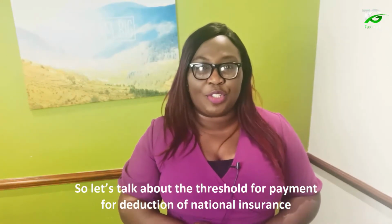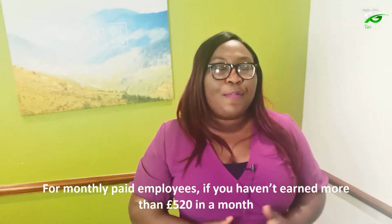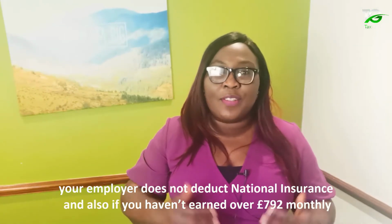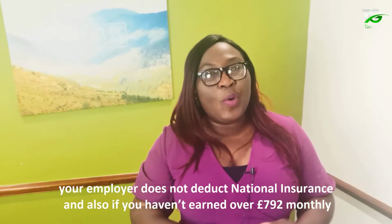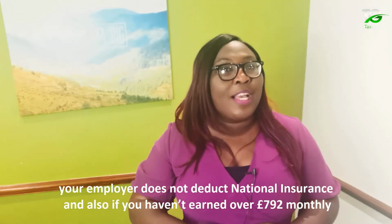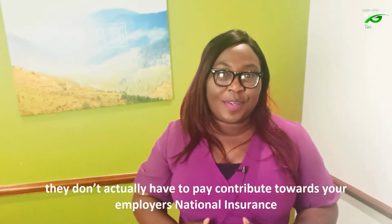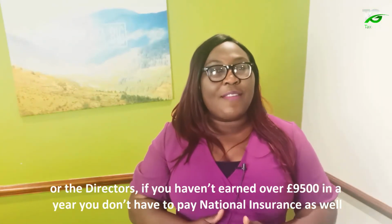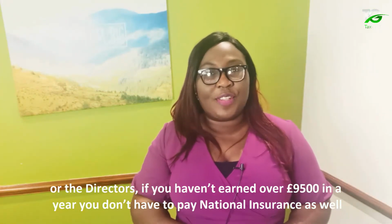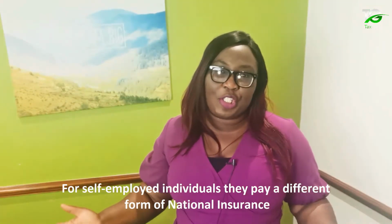So let's talk about the threshold for deduction of national insurance. For monthly paid employees, if you haven't earned more than £520 in a month, your employer does not deduct national insurance. And if you haven't earned over £792 monthly, they don't have to contribute towards your employer's national insurance. For directors, if you haven't earned over £9,500 in a year, you don't have to pay national insurance as well. Self-employed individuals pay a different form of national insurance.